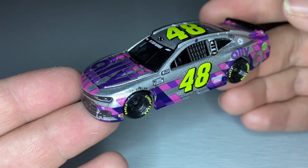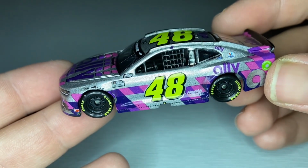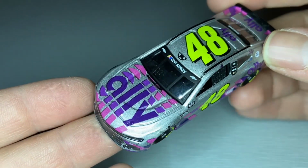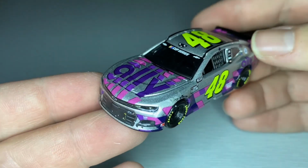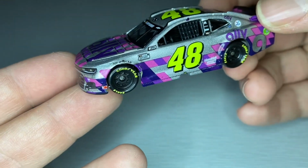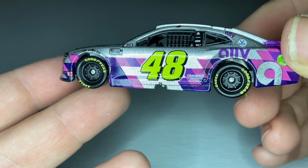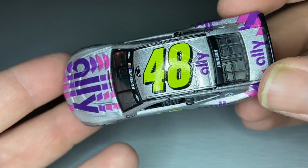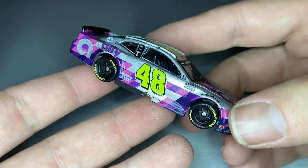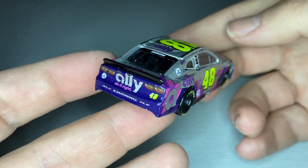And along with that, we have Jimmie Johnson's final ride, his raced version from the 2020 Phoenix race. As of now, his final race in NASCAR. It may change at some later date, but definitely an awesome car to add to the collection. Not a whole lot of wear and tear on here, like on Chase's car, but still some subtle differences. And overall, just a really beautiful paint scheme as well.